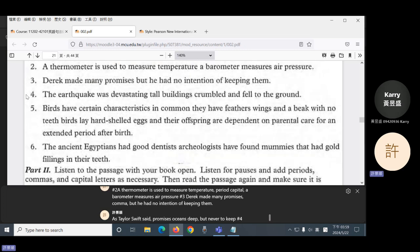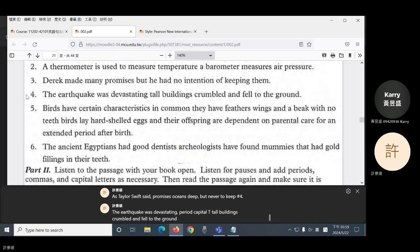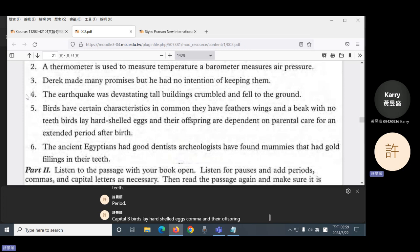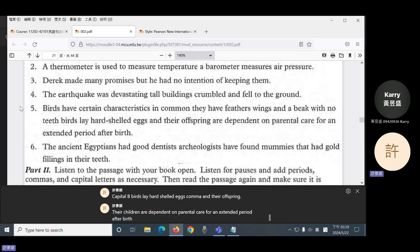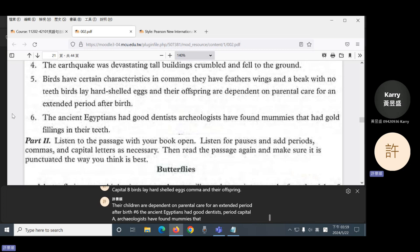Number four, the earthquake was devastating, period, capital T. Tall buildings crumbled and fell to the ground. Number five, birds have certain characteristics in common, period, capital T. They have feathers, comma, wings, comma, and a beak with no teeth, period, capital B. Birds lay hard-shelled eggs, comma, and their offspring, their children, are dependent on parental care for an extended period after birth. Number six, the ancient Egyptians had good dentists, period, capital A. Archaeologists have found mummies that had gold fillings in their teeth.